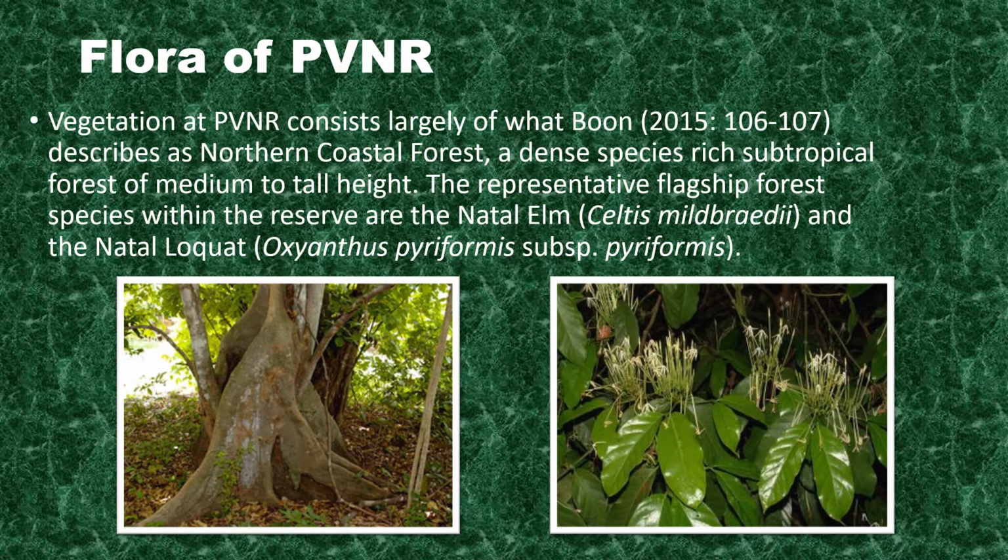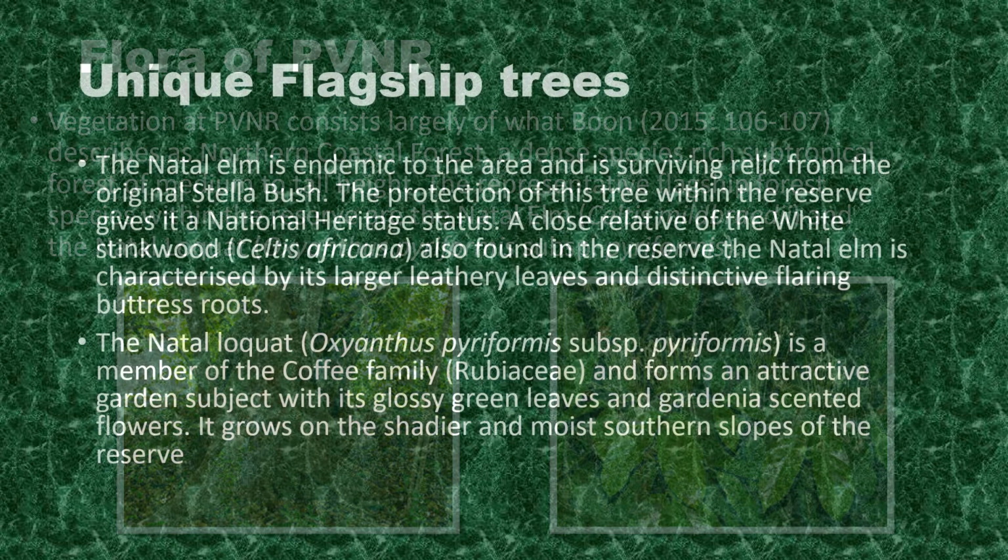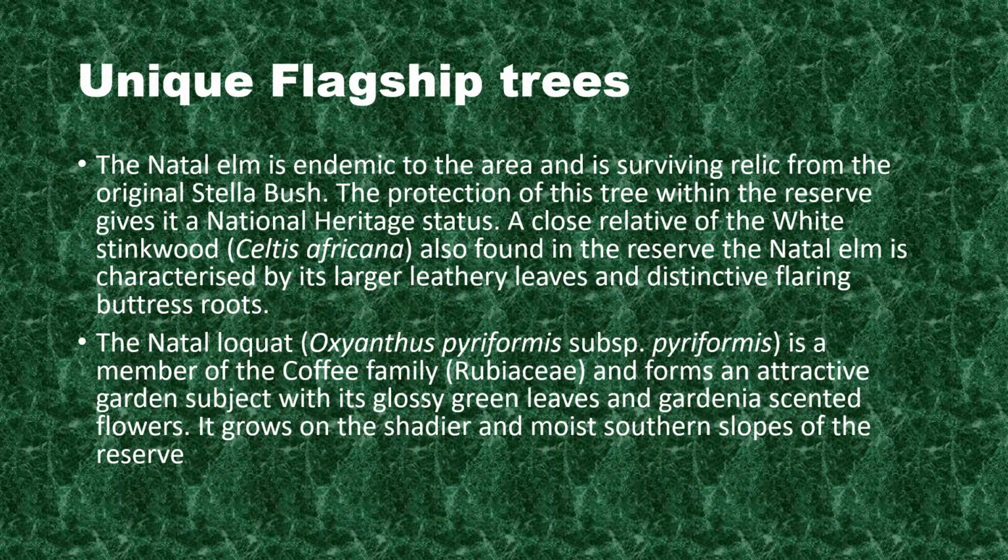The flora of Pigeon Valley Nature Reserve consists largely of what has been described as northern coastal forest. This is a dense, species-rich subtropical forest of medium to tall height. The representative flagship forest species in this reserve are the Natal elm, Celtis mulbradii, and the Natal loquat, Oxyanthus pyriformis. Species, since they are representative and unique.